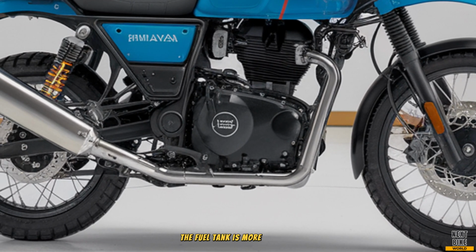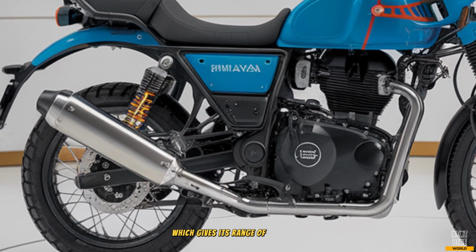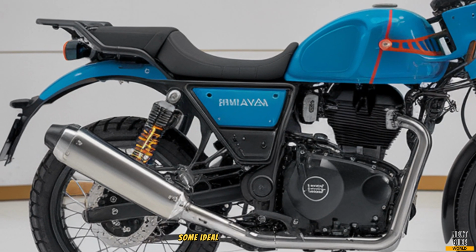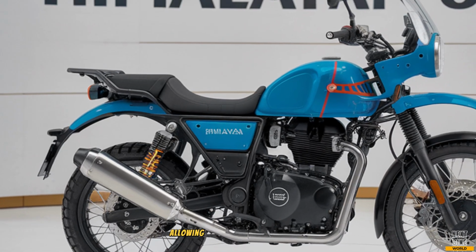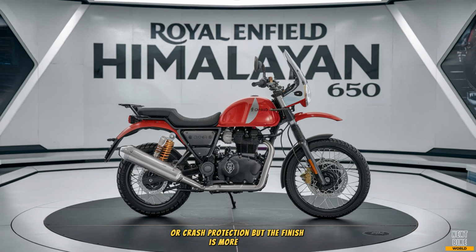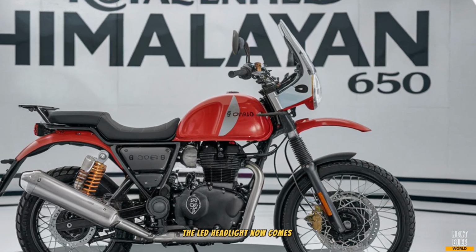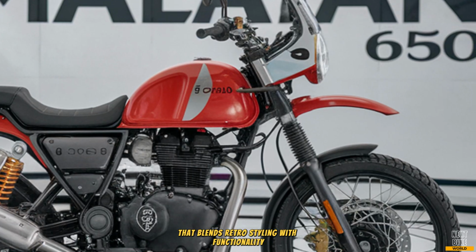The fuel tank is more sculpted, holding about 18 liters, which gives it a range of over 400 kilometers, ideal for serious touring. The tank braces are still there, allowing for the mounting of jerry cans or crash protection, but the finish is more refined. The LED headlight now comes standard and is housed in a minimalist nacelle that blends retro styling with functionality.